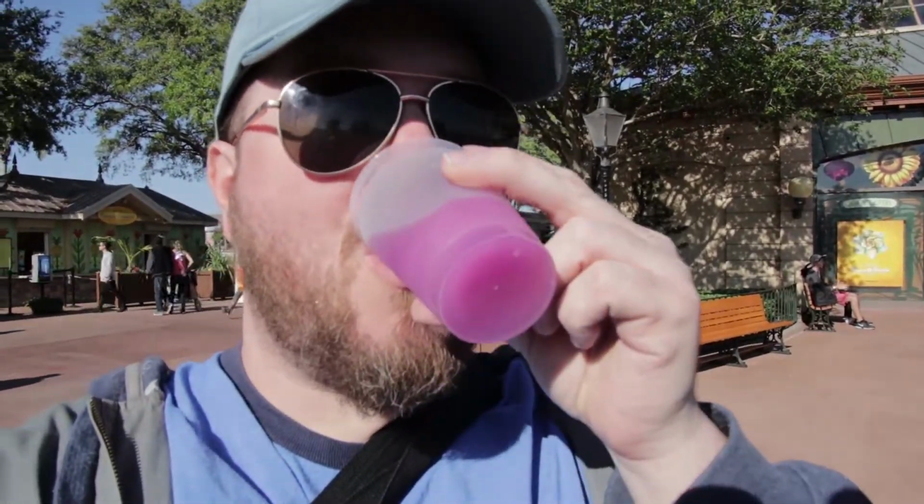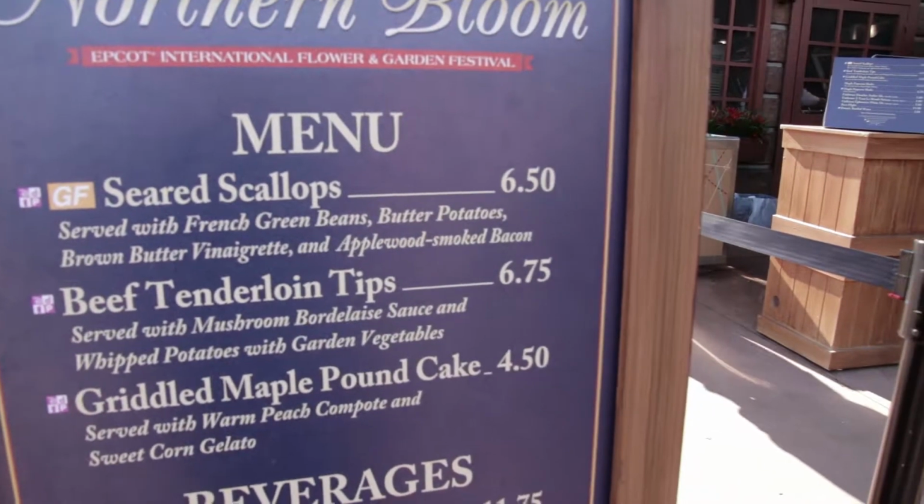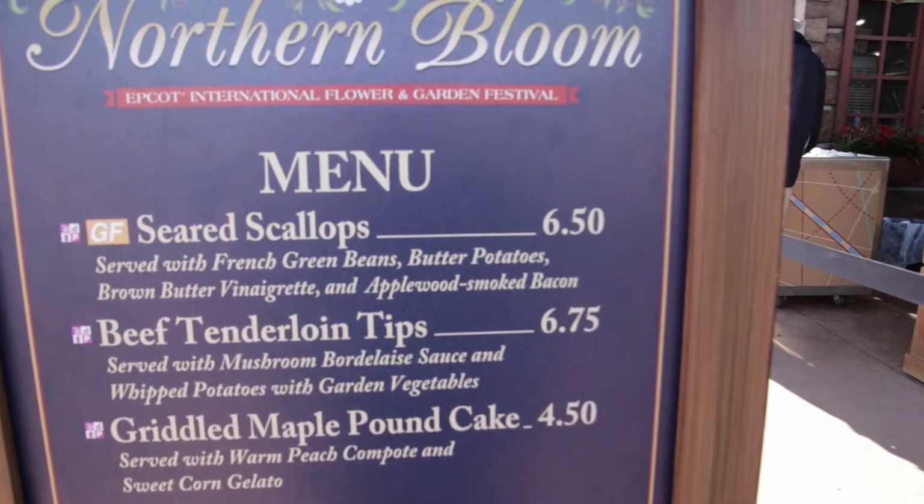I'm enjoying. Here's the Northern Bloom as we walk into Canada. I am not that interested in what they have right here. This place is much better during Food and Wine.